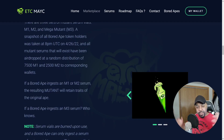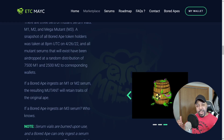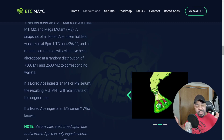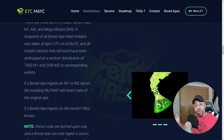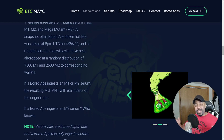So what we can extrapolate from this is, one, this is the utility that they're giving to us Bored Ape Yacht Club holders, or the Ethereum Classic Bored Ape Yacht Club holders, by randomly distributing either M1 or M2 serum. We can further look into this and see that there's more M1s than M2s. So if you have an M2 serum, you have a more rare type of serum, okay? And then we can finally see they didn't mention anything about the M3 serums here. So it just shows you the extreme rarity that's going to be coming with that serum type.